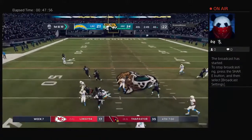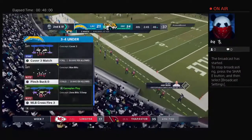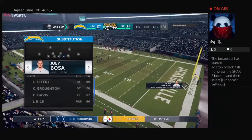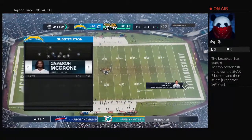Running game working, they'll stick with it on 1st down. And not a lot of daylight, not really any daylight inside as he's going to be stopped right at the line of scrimmage. Brings up 2nd down. No gain on the play. Brings up 2nd and 10 at the 46-yard line.